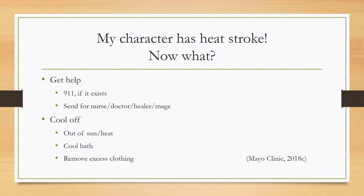And remove any excess clothing. One of the reasons we wear clothing is to stay warm because it retains body heat. That needs to go so the heat can radiate out of the patient and they can start to cool off. But again, if you're trying to make things worse, make all of that impossible.